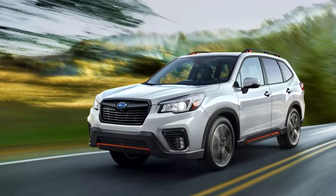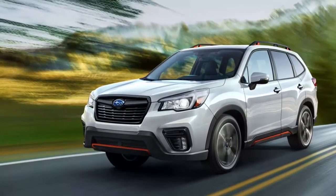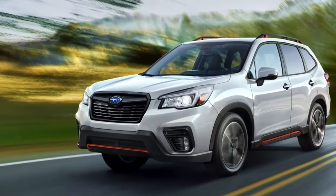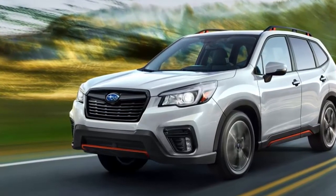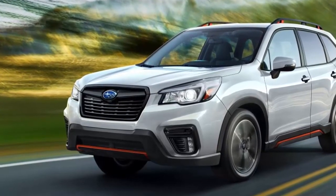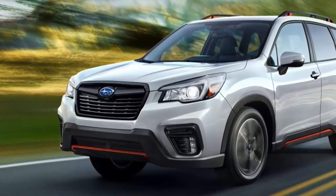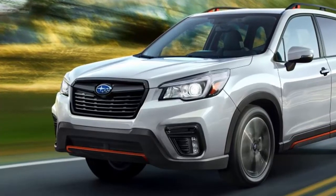Subaru just took the wraps off the all-new 2019 Forester at the New York Auto Show. For the most part, it's bigger, safer, and better in almost every way. Squint just right, and you might be able to tell this new 5th-generation Forester from the 4th-gen it replaces. Subaru has opted for evolution rather than revolution throughout this vehicle.